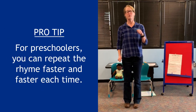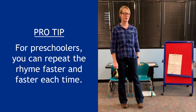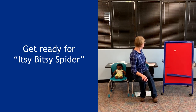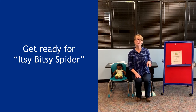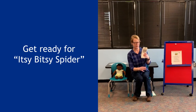For preschoolers, you can keep doing this faster and faster, and it gets more and more silly. So I highly recommend trying that. Now we're going to find our seats again. And we're going to do Itsy Bitsy Spider. And I usually like to sing it really loud first and then really quiet, but we're just going to sing it really regular today, but with my puppet.